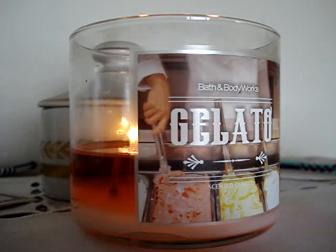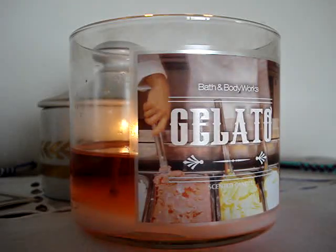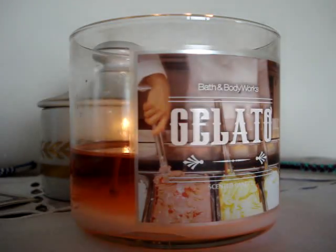Hey guys, so here I have a brand new candle of the week to review for you, burning here in my room, and it's the 14.5 ounce Gelato. So this one says, a creamy sweet blend of raspberry and strawberry with an effervescent spun sugar finish becomes the perfect fragrance indulgence. Bravo! Bravo!